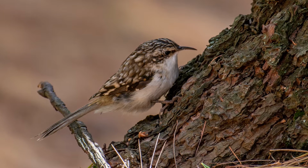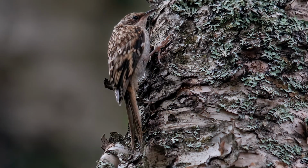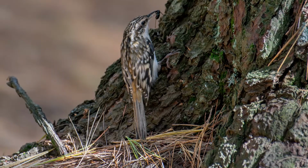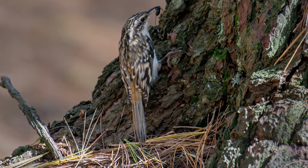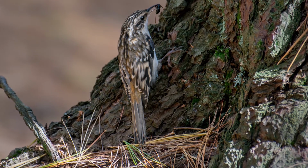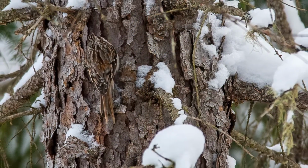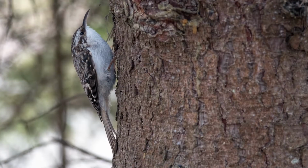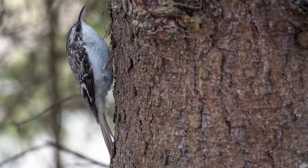Starting near the bottom of the trunk, working their way up the tree to within several feet of the top, then they fly to the bottom of another tree and begin again. They mainly eat spiders, larvae, and insects, and sometimes eat nuts and seeds during the winter. Creepers spend their whole life on the tree trunks, even nesting in spaces where the bark comes away from the tree. They prefer forests with large mature live trees for foraging and loose bark dead trees for nesting.